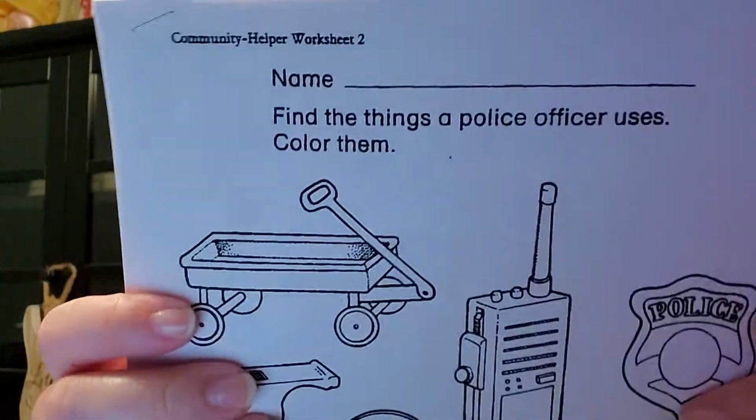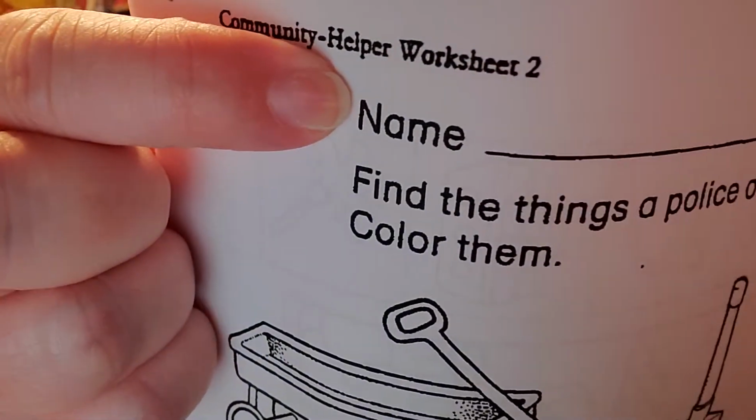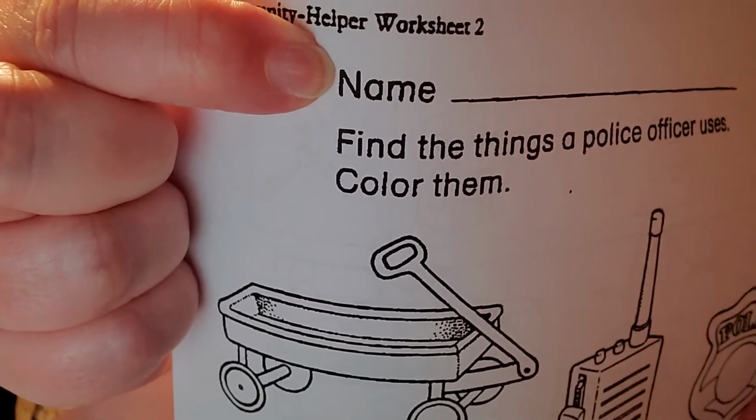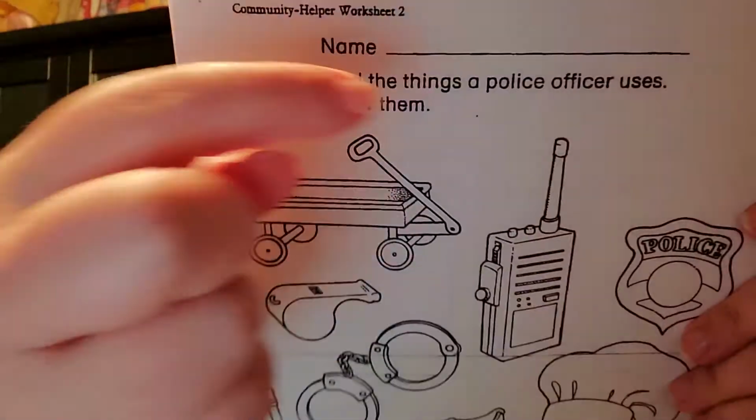Okay, boys and girls. So what we're going to do first on our assignment, we have this 4-letter word at the top. Starts with an N, N-A-M-E. We're going to learn that 4-letter word. It says name. And when we see that name, we always write our name on the line next to it because we have to put our name on all of our awesome work.